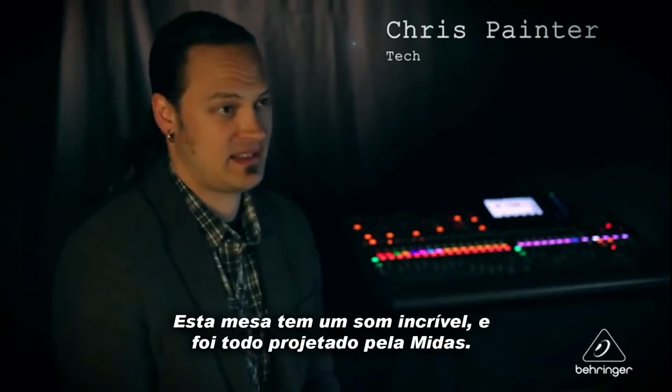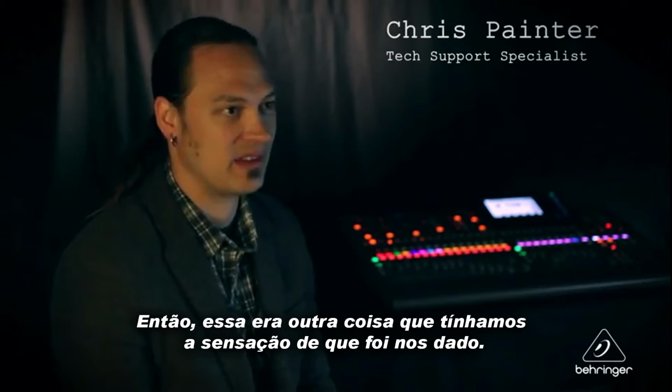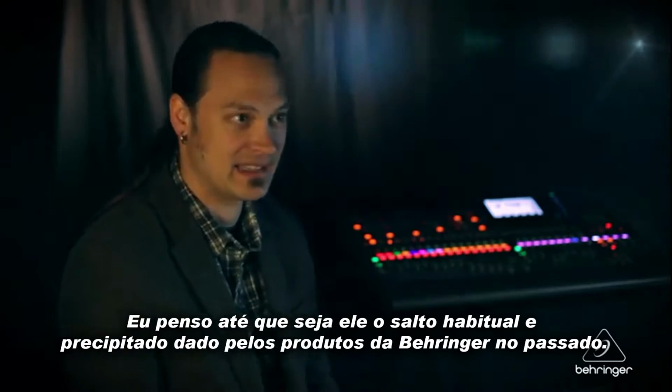The mic pres in this sound incredible. They're actually designed by Midas. So that was another one of those things that really gave us, I think, a big, huge leap from previous Behringer products in the past.